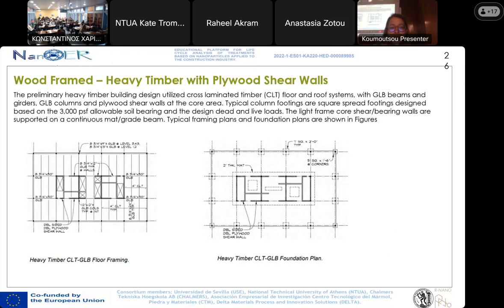As for the heavy timber building design, it utilized cross-laminated timber, CLT, floor and roof systems with GLB beams and girders, GLB columns and plywood shear walls at the core area. Typical column footings are square spread footings designed based on the same gravity load, and the light frame core shear bearing walls are supported on a continuous mud grade beam.